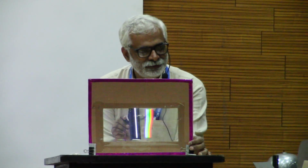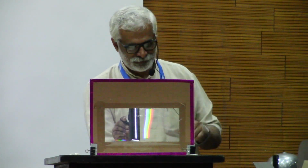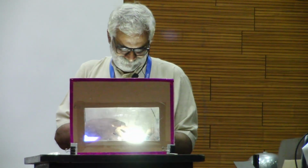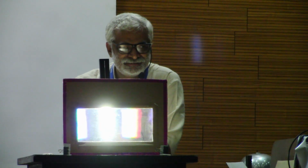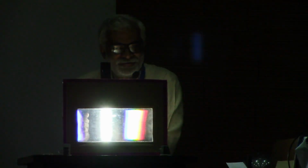Are you able to see something? What is it? You can switch off the light for some time. What do you see? Okay, you shift this first. How does it change? What is it that you are seeing? Split. Why is it splitting?